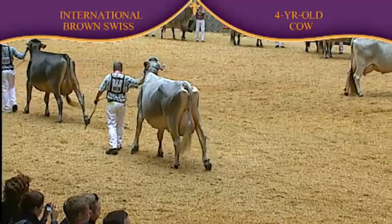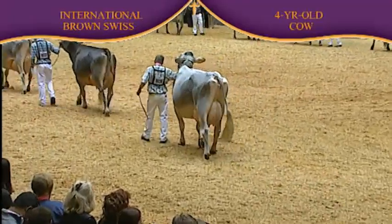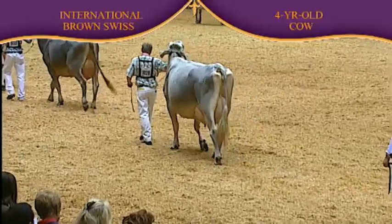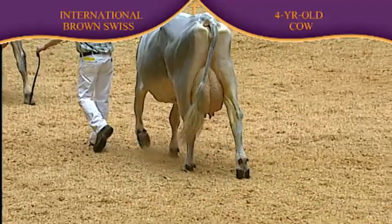The fourth cow, beautiful frame cow, a cow you really admire from the rear view, lots of spring of rib, and she uses that overall strength of loin structure today to carry out over the cow that comes out in fifth behind her. Thank you.